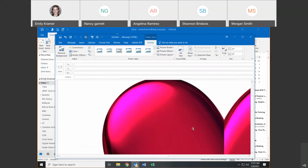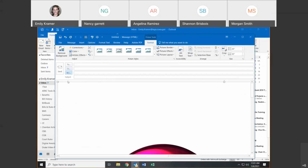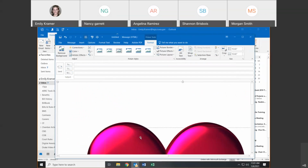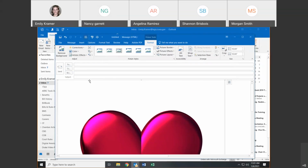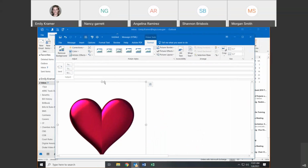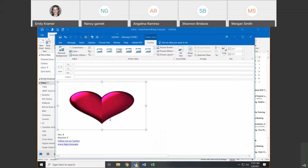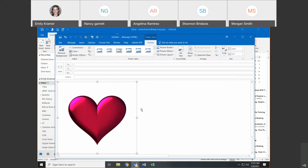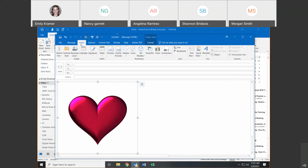Some of them are very large. So how do we resize a picture? Pull in the corner, pull it towards the center makes it smaller, pulling it outward makes it bigger. You always want to use the corner so that you're not distorting the pictures. For example, if I did it this way, you see how it makes it short and fat. If I were to do it this way, it makes it long and thin. So use those corner arrows to maintain the height-to-width ratio. So that's your online pictures.